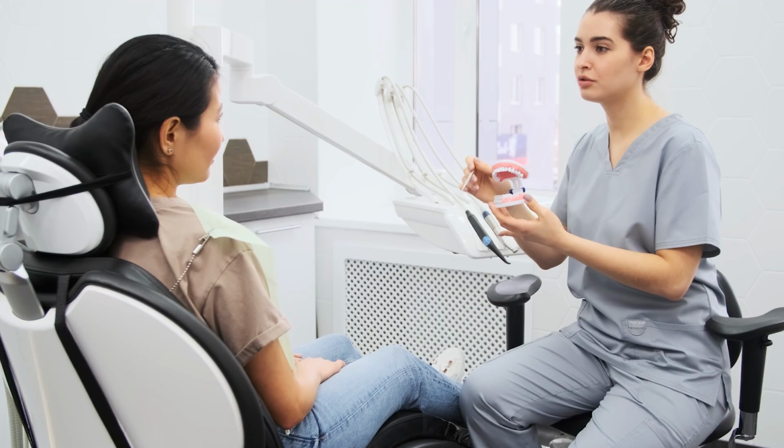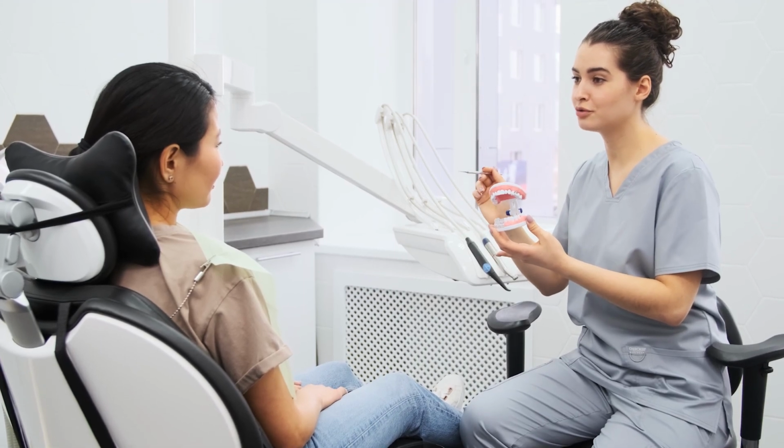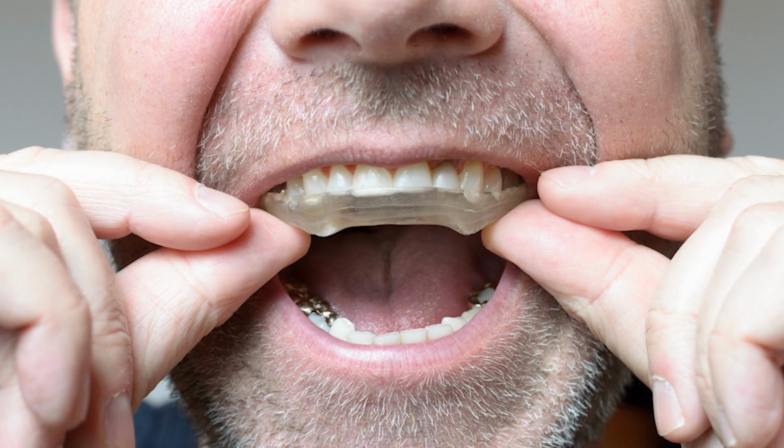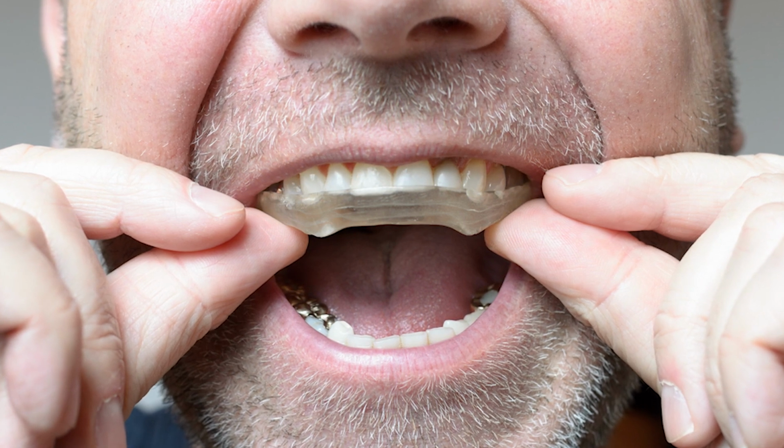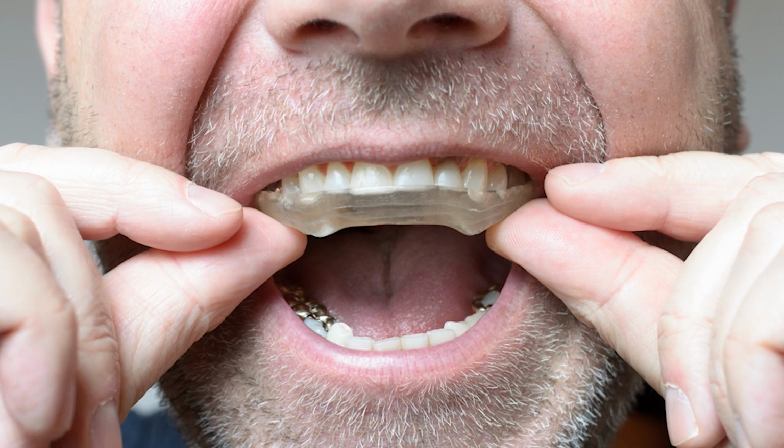So if you're waking up in the morning with this jaw pain or headaches, or someone hears you grinding or clenching your teeth when you're sleeping, then you should definitely go to your dentist, because there is a simple solution that can prevent you from grinding and clenching your teeth and get rid of this TMJ pain. So your dentist will probably make you something called a bite guard. A bite guard is basically this thicker retainer that you'll wear on either your top or your bottom teeth, only on one arch. And this will basically protect all of your teeth.